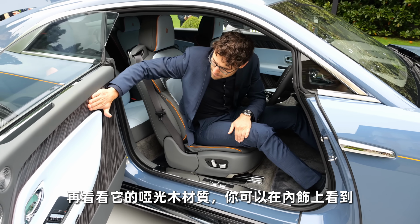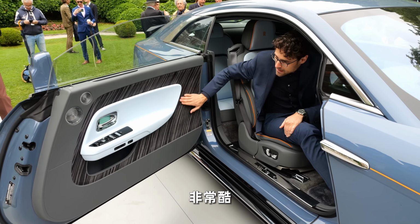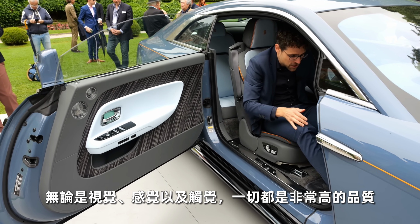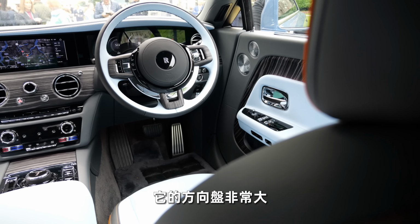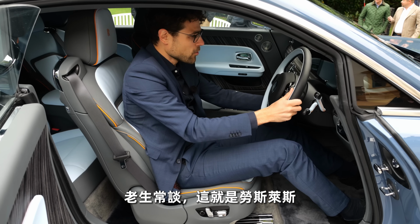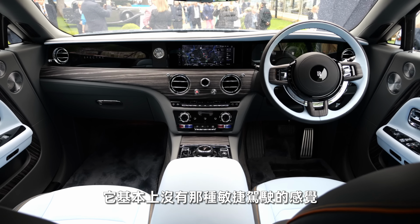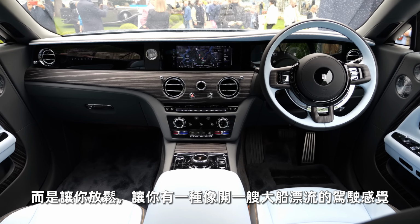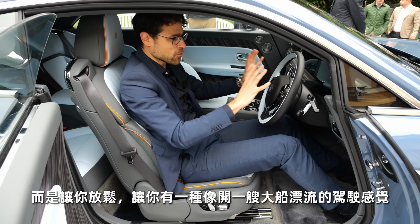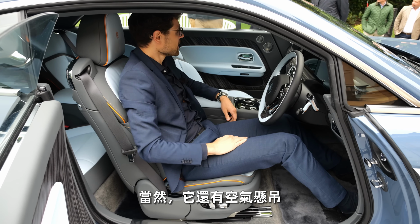And here, once again, the matte wood, you can feel and see it, the interior, that's actually pretty cool. And yeah, everything's really high class, what you see, feel and touch. If you come around here, you can see the steering wheel is really large, and that is this vintage quote basically also to past Rolls-Royce cars. And it takes away basically an agile feeling and more tells you relax, you're being driven, have this boat, floaty-like atmosphere together with the air suspension, of course.